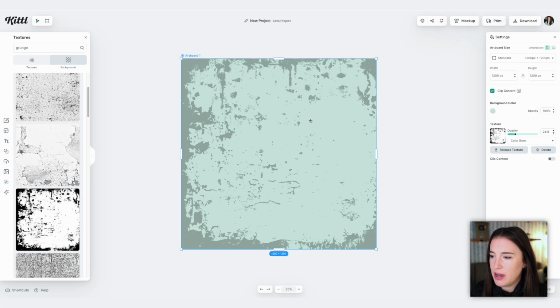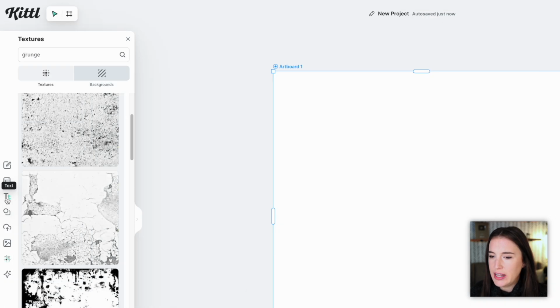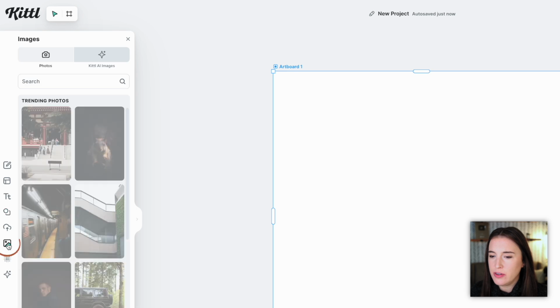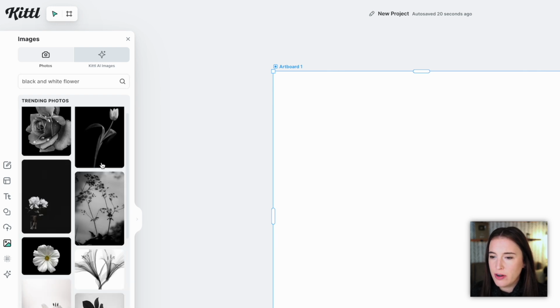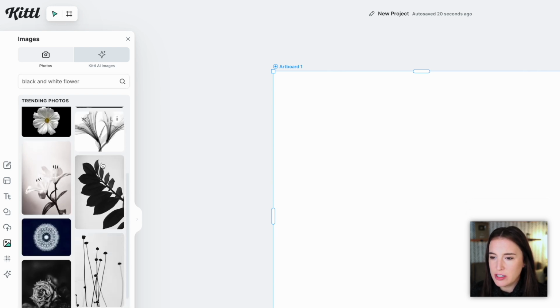Now let's say instead of applying this just to a background color, I wanted to apply it to a background photo. I can either bring in my own photo that I want to use by uploading it to Kittl, or I can come down here to the images section and search photos for what I'm looking for. So grunge textures tend to pair well with black and white photography. So I might type in black and white and then something I'm looking for like flower. So here I've got several beautiful photos to choose from of different black and white images of flowers.